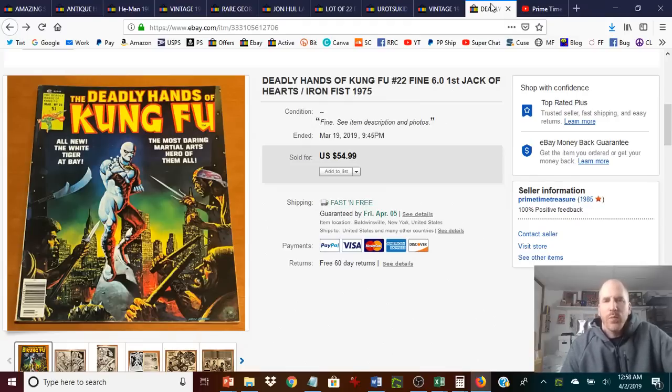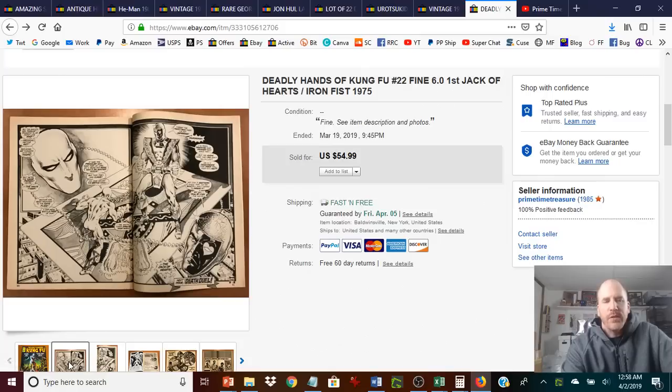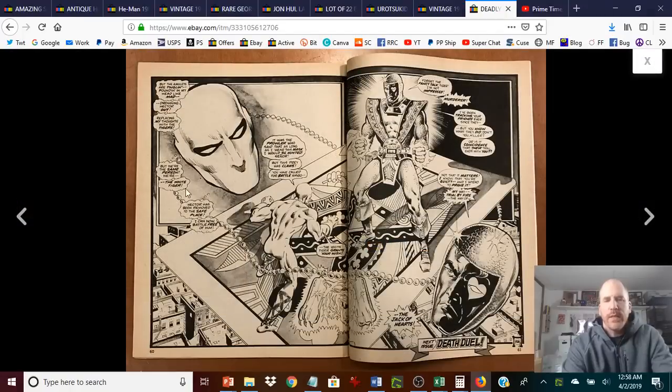This title is one that you should pay attention to. It's The Deadly Hands of Kung Fu. Now, it is not the size of your traditional comic book. This is a bigger one. It is the size of a magazine, which is why they're called comic book magazines. If you look inside of these, you will see that they are traditionally black and white like this. I'll make it a little bigger so you can see.